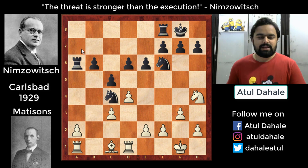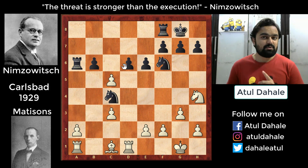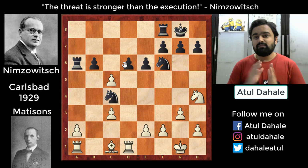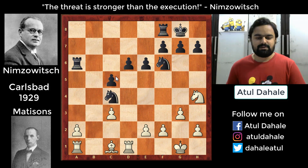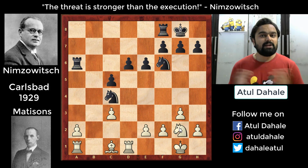So in this position, finally white plays d takes c5. But what should black play? He should not capture with the d pawn, because that will give an open file for the d rook. He plays b takes c5, just maintaining the pawn in the center of the board. And finally white realized that he should bring the knight into the game. He plays knight to g2, but that is too late.